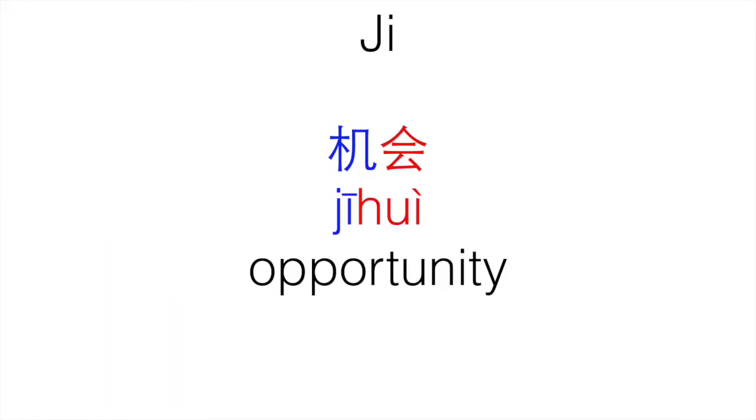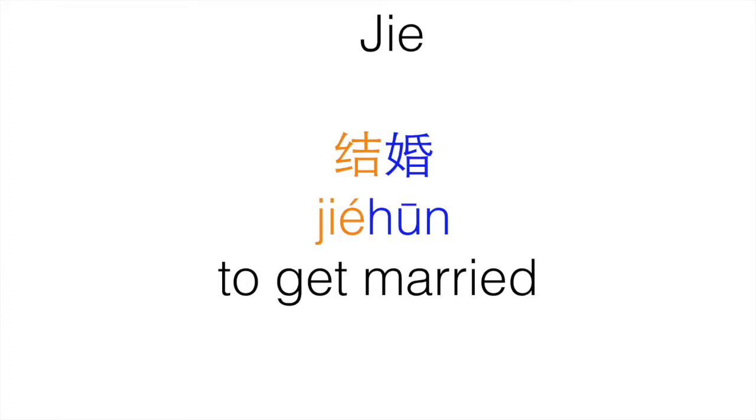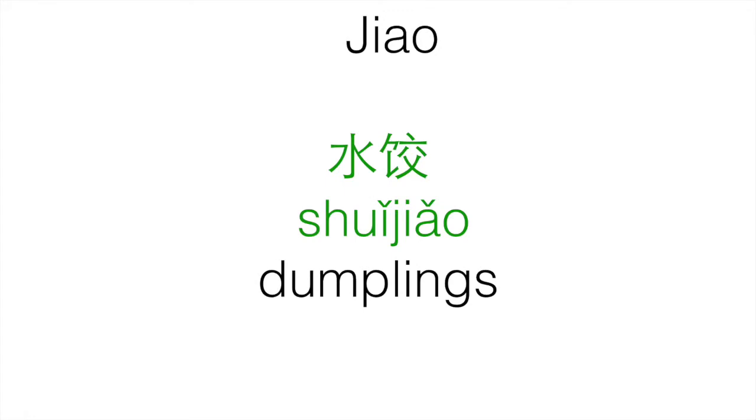机会. This means opportunity. 大家. This is a fourth tone, then a first tone. This means everybody. 结婚. If you remember, this IE sound is E plus E, and this word means to get married. 结婚. 水饺. This word is pronounced with two third tones. So as always, the first syllable becomes a second tone, and this means dumplings. Try saying it again. 水饺.